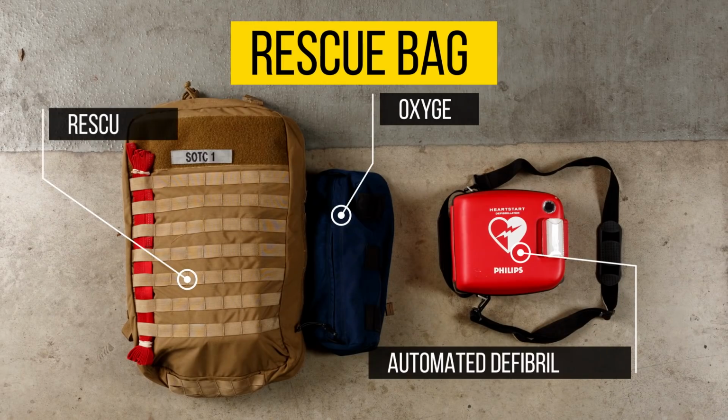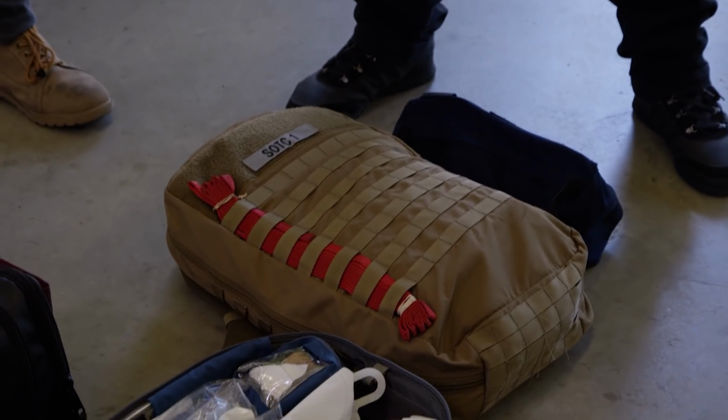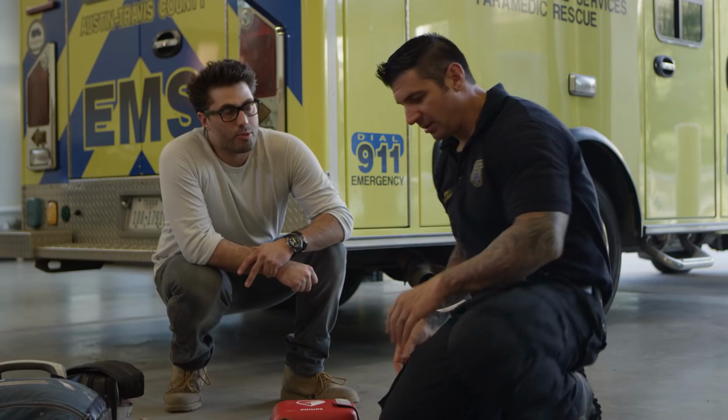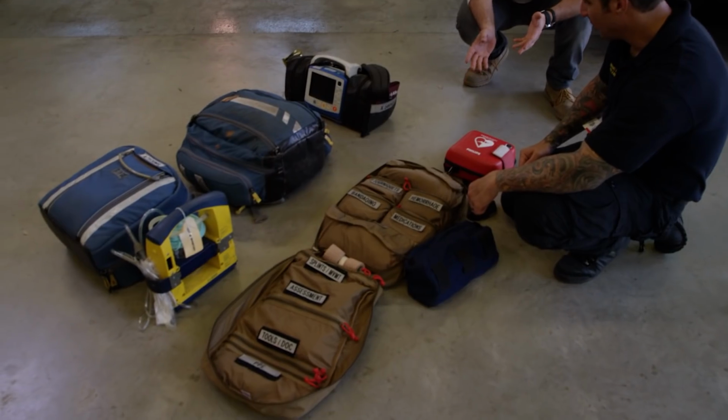It's a rescue primary pack, and it basically has everything in these two bags condensed into this so we can take one bag into that environment. Even the heart monitor is shrunken down to a tighter automated package. So with all these rescue bags, there's no environment that you don't feel equipped. We pretty much got it all covered.